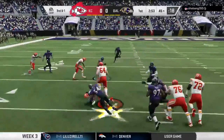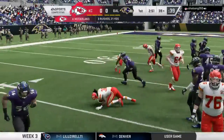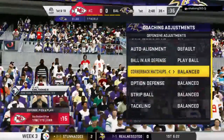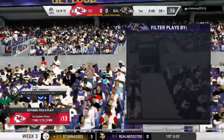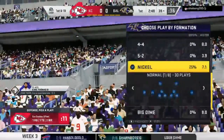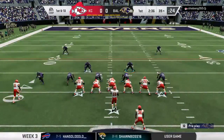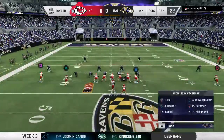On third down, McFarland. And he's got the first before he's brought down at the 39-yard line. Able to get what they need to keep the drive going with a 6-yard pickup on third down. So from the 39 now, they'll come up on a 1st and 10.